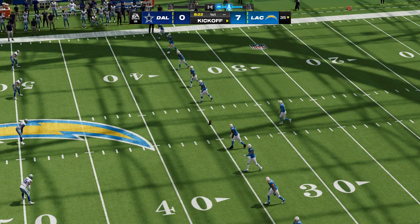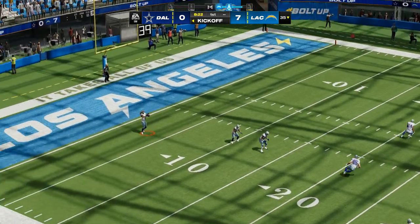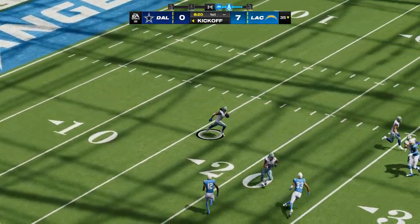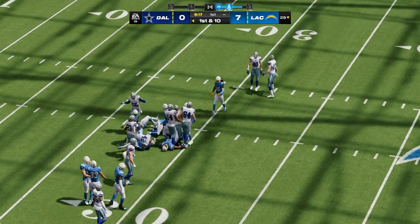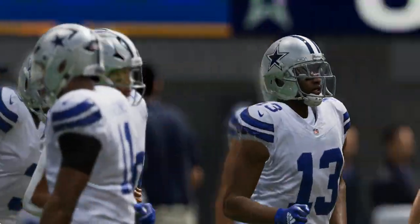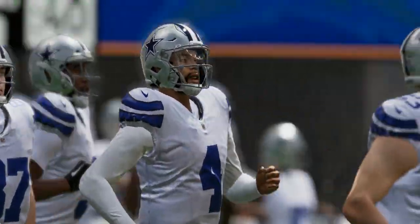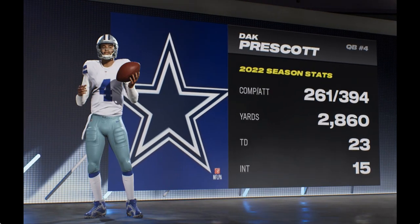So after the touchdown, here's Dicker out to kick this one off. And it's a pretty good return here as he'll get this up to the 29. So the Cowboys ready to go on offense for the first time, and it is their now 30-year-old quarterback, Dak Prescott, who leads the way.